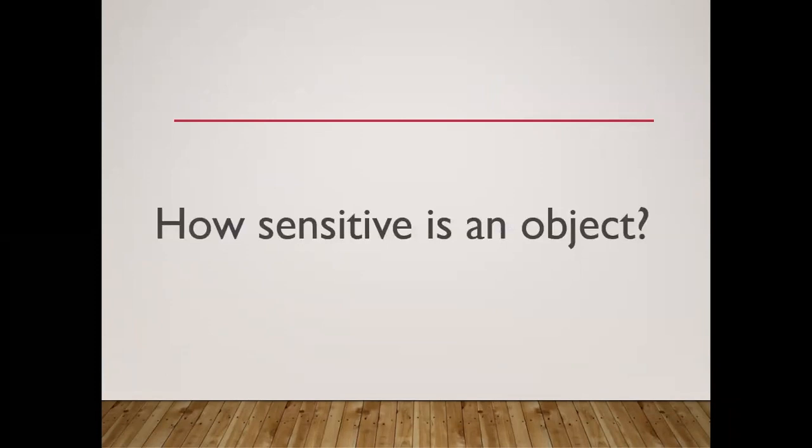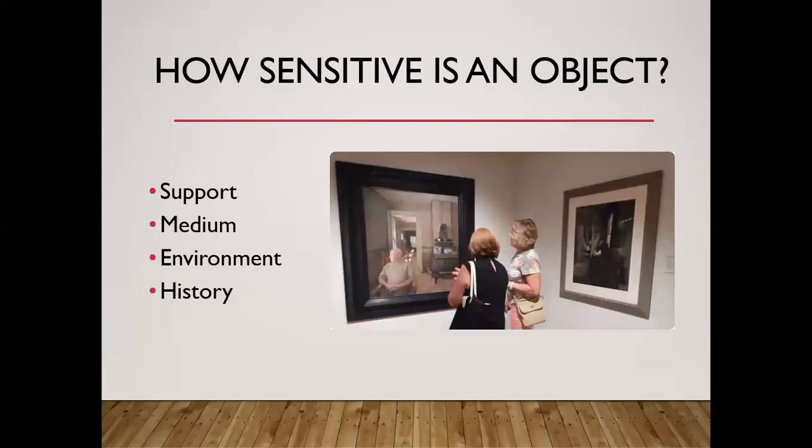The visibility factors are all external factors that can apply to any object in any lighting situation. And let's take a closer look now at how light affects different types of objects. And whether we're talking about artworks or archival objects, similar components will behave in a similar way.